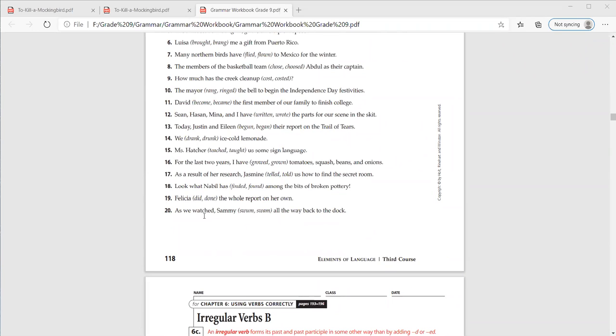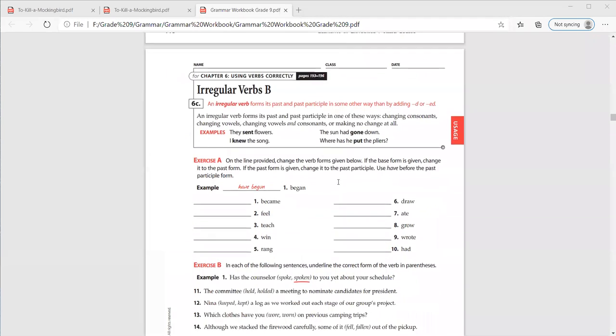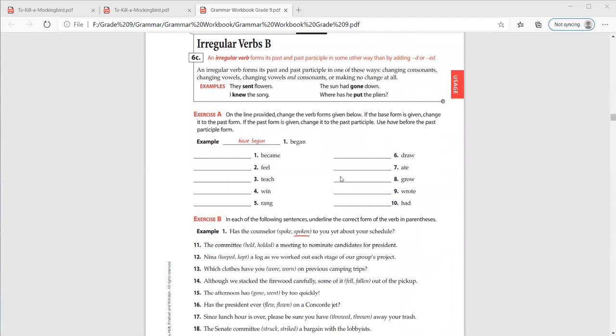Okay, let's go to page 119. Again, we have irregular verbs. And remember, an irregular verb forms its past and past participle in some other way than by adding D or ED, such as changing consonants, changing vowels and consonants, or making no change at all. Examples: they sent flowers. I knew the song. The sun had gone down, and where has he put the pliers? So on the line provided, change the verb forms given below. If the base form is given, change it to the past form. If the past form is given, change it to the past participle. Use have before the past participle form, okay?